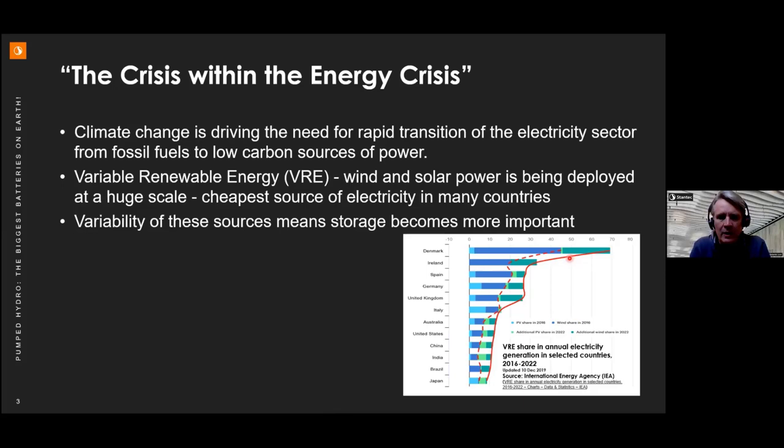And why is it a problem? As it's been mentioned, when the sun stops shining, when the wind stops blowing, that power generation drops off and we have instability in the energy sector. So pump storage is often referred to as the biggest batteries in the world, but I also view them as a stabilizer, a regulator for the electricity market. It has an important role.